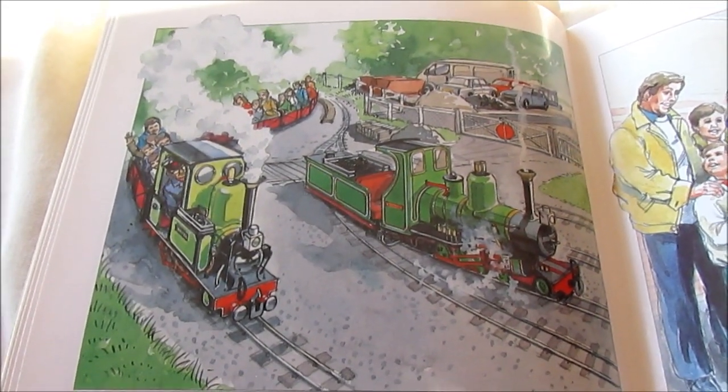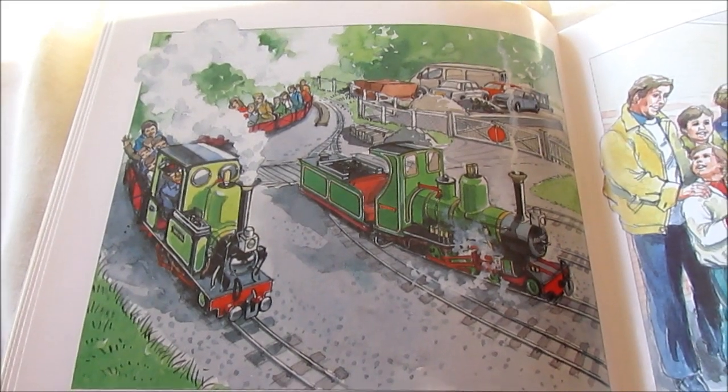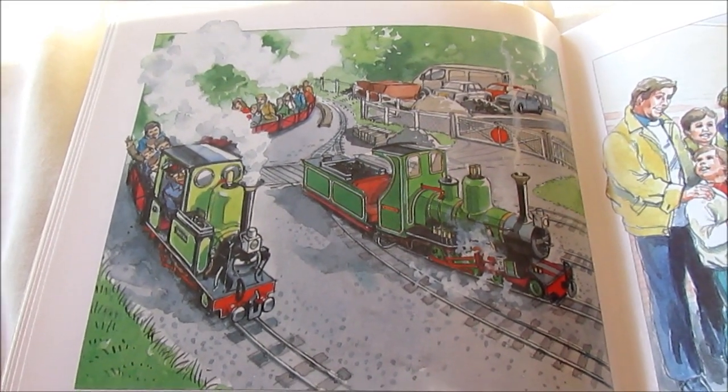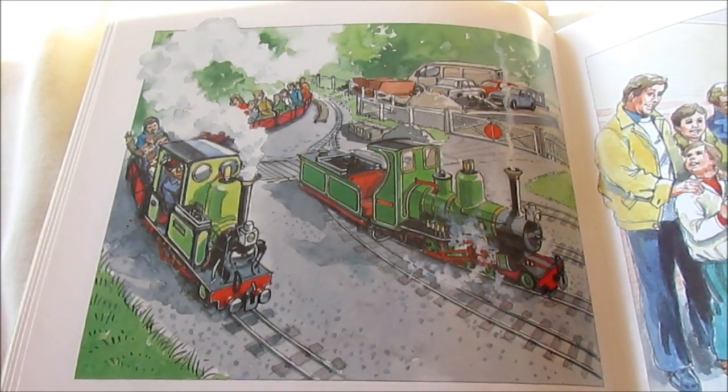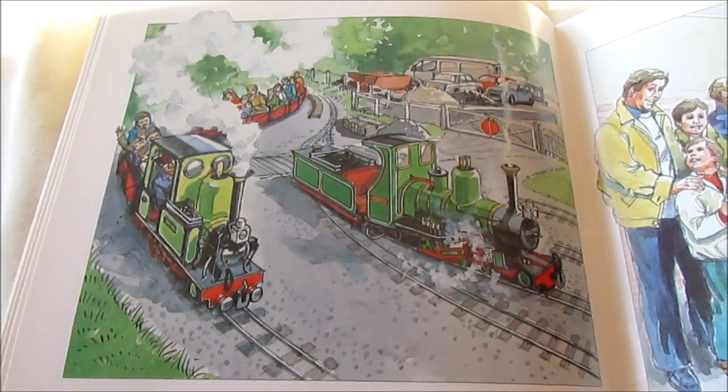Sapper had managed to limp back to the yard, leaving clouds of steam behind him. Tinkerbell gave him a cheery whistle, but Sapper didn't even have enough steam left to reply.